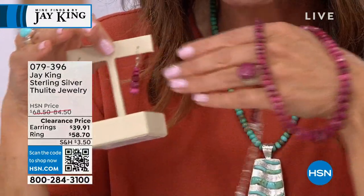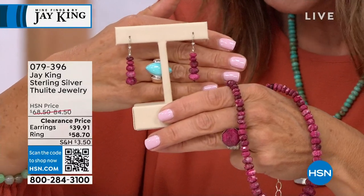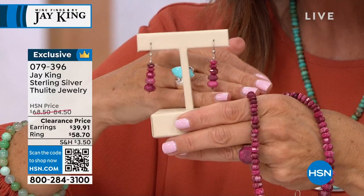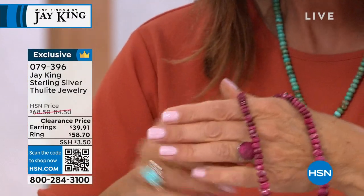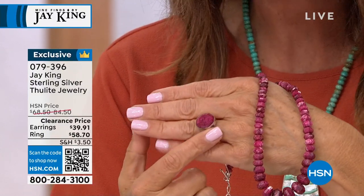Okay, you ready for this? The earrings are $39.91. Love the size of the earrings. Very wearable, less than an inch in length. They also have those kind of octagon-shaped faceted stones. That's all set for you in solid sterling silver. The necklace has a solid sterling silver extender as well. And the ring is all set in solid sterling silver.